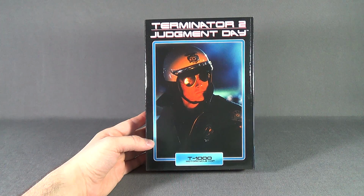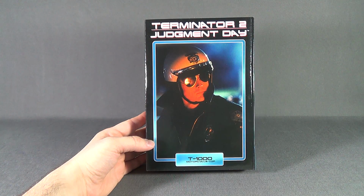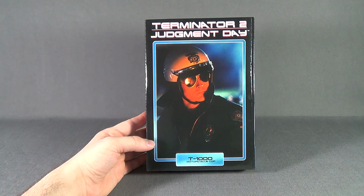Today's Toy Spot, we are having a look at the NECA Toys Terminator 2 Judgment Day. This is the Ultimate T-1000 Motorcycle Cop.